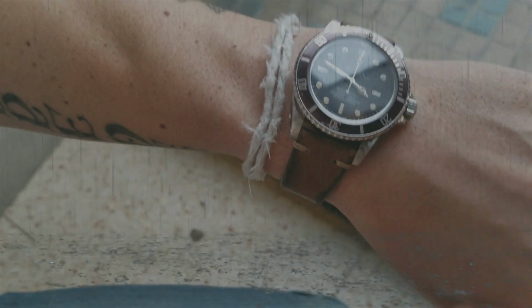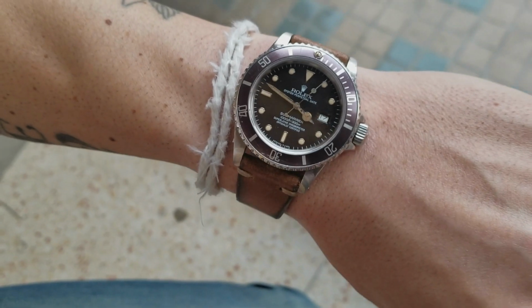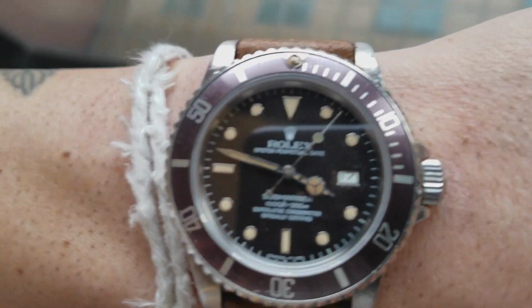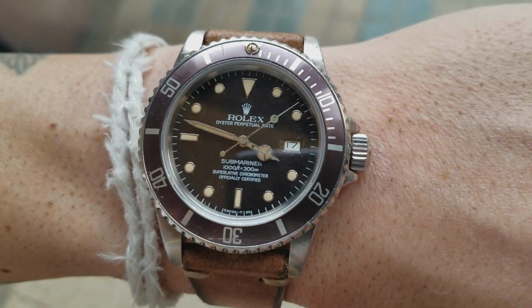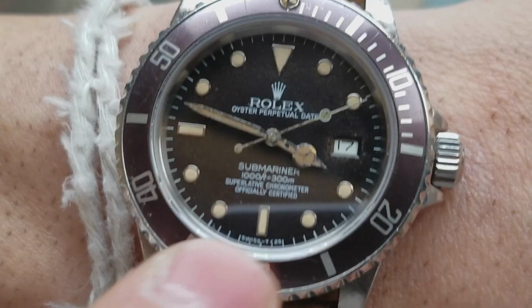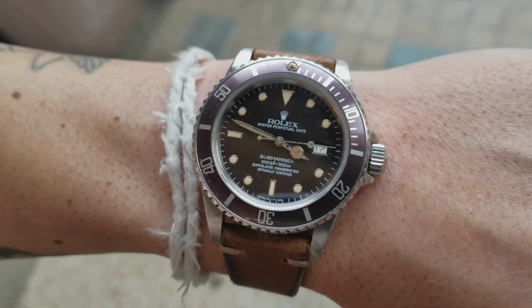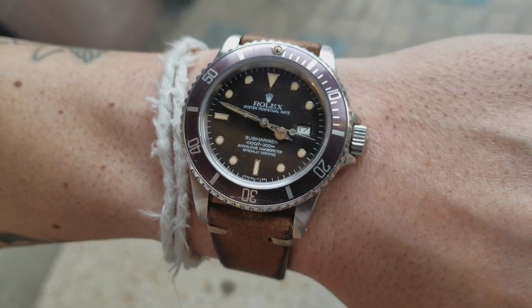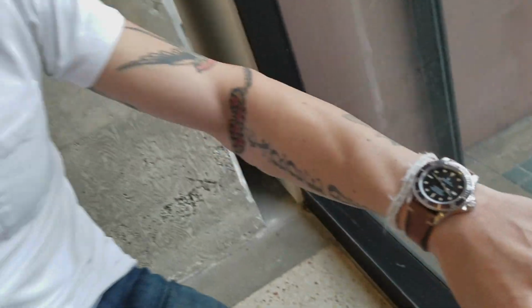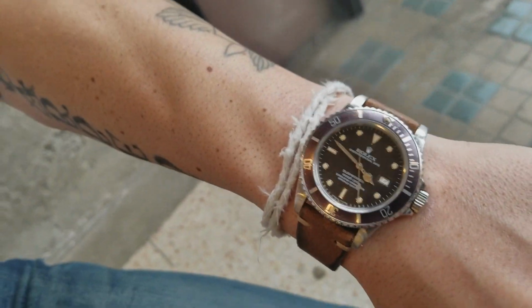That's a natural patina? This is a natural patina, yeah. The lume plots in the hands are tritium as opposed to Super-LumiNova or a different base, and we can see that by the designation there at the 6 o'clock. But the dial was originally black, and through time and different elements has taken on this really cool, dark coffee coloration. That is gorgeous. Kind of fitting because we're doing the coffee thing.